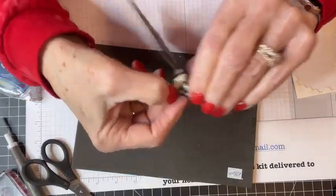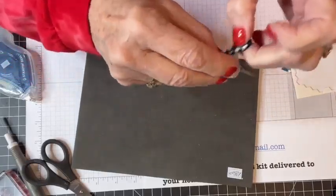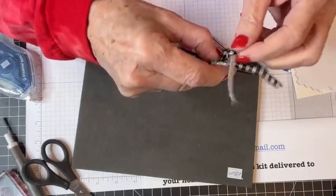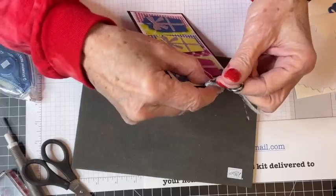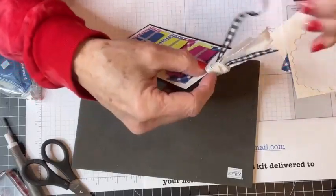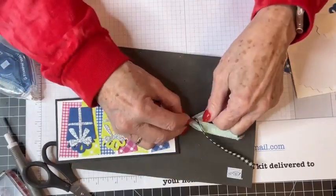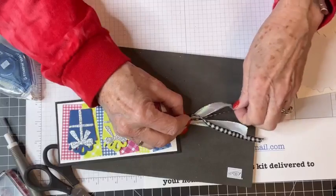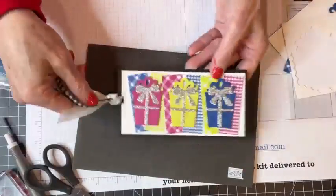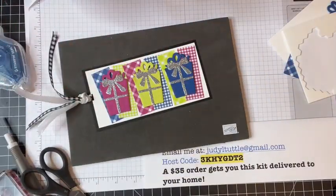So I've showed you, this is the third alternate way I've showed you to finish off the ribbon on top of this tag that are all different than just our traditional ways of, okay, I don't know why I'm struggling to get that out. There we go. And then just pull this really tight. Here we go.